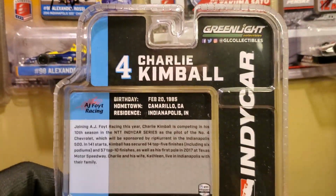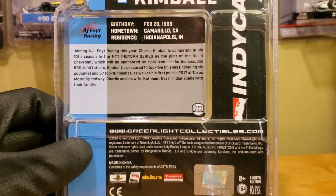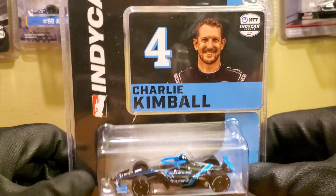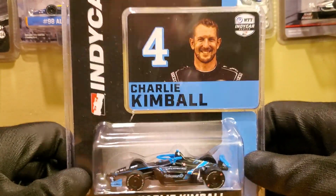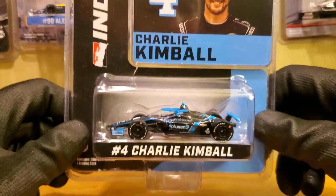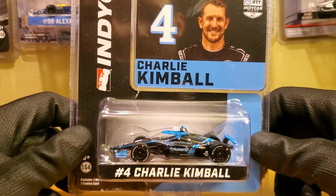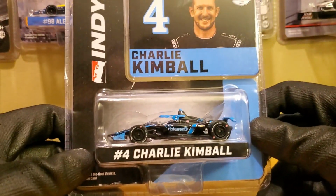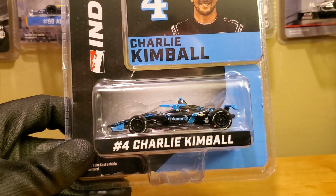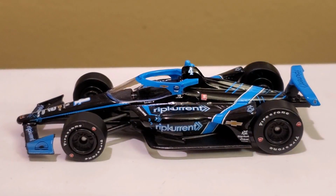And then there's the back if you guys want to see that. As you guys know, Charlie Kimball is kind of a veteran now when it comes to the IndyCar series. Holy crap, if you don't feel old yet, remember, Charlie Kimball started as a rookie in 2011. That's almost 11 years now. So anyways, guys, without further ado, let's go ahead and kick off this diecast review and the official unboxing of the Charlie Kimball 2020 Ripkurrent Chevrolet Dallara.